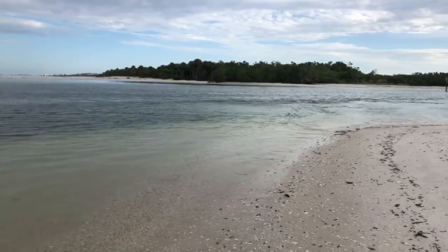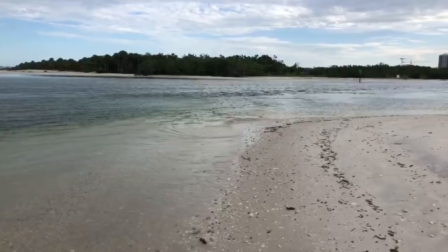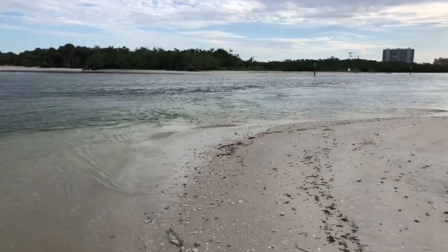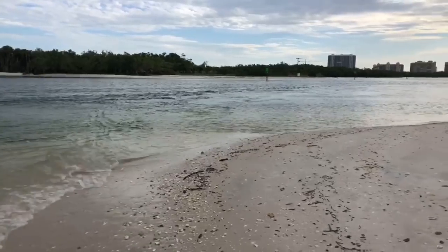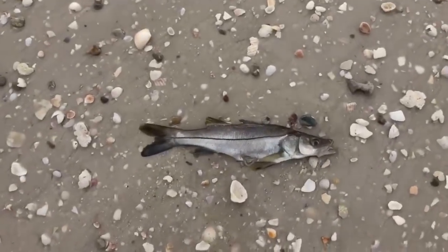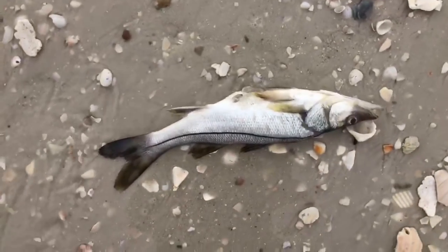And the beaches are just deserted. What is going to happen to Florida this winter? We call it our busy season, when all the snowbirds come back home. Another dead snook. Horrible seeing this stuff on the beach.